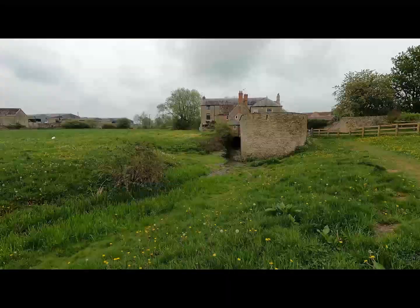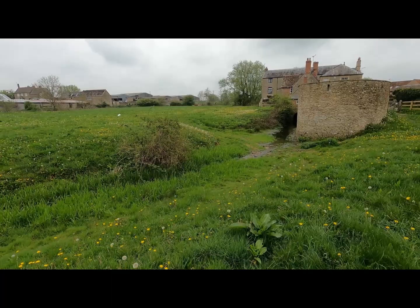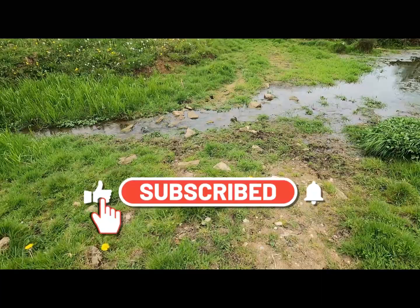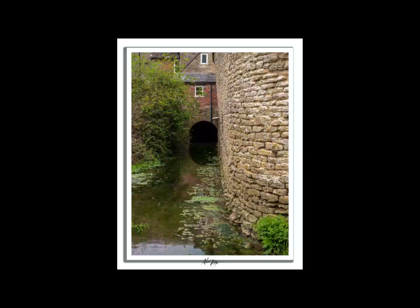Just found this tunnel going underneath the house here, so I'm going to see if we can get a bit closer to it and get you a picture of that. Okay, so we've made it down to this level, so let's see what we can capture.